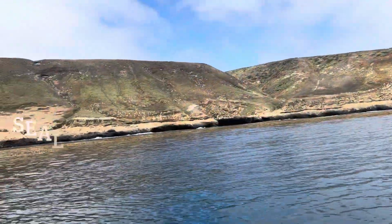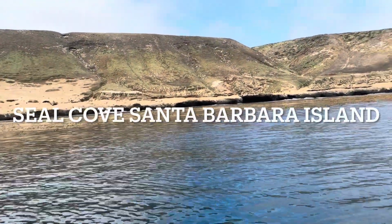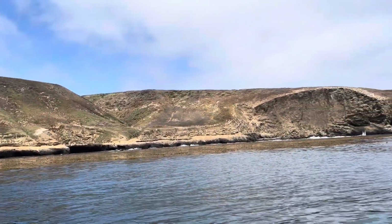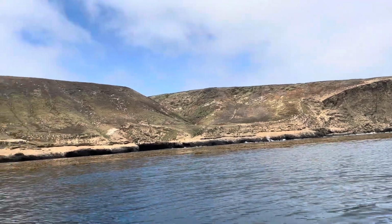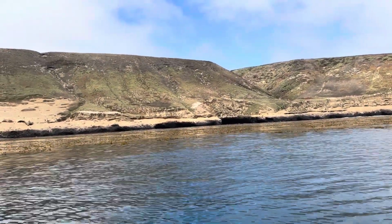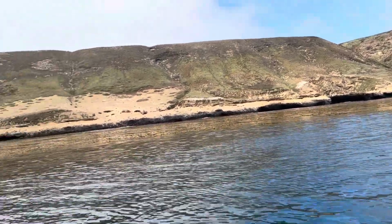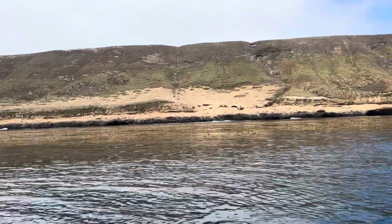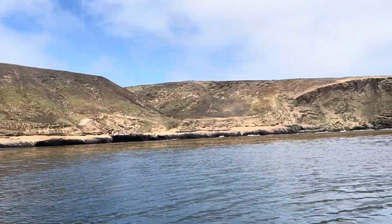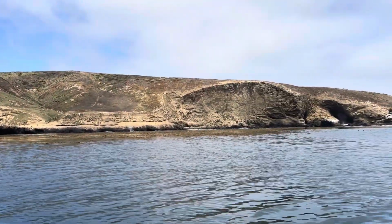It's a seal cove, and we're in about 20 feet. So if you choose to dive here, the seals will dive bomb you pretty much. There's a whole bunch of seals up on the cliff that go into the water and just dive bomb and hang out in the kelp.